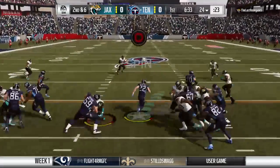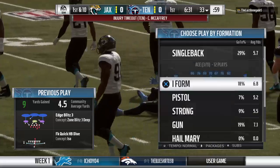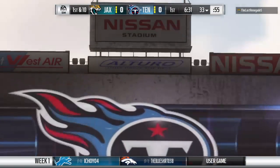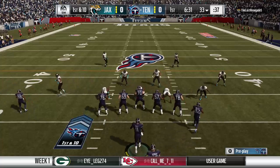On 2nd down, McCaffrey. And he'll get it up to the 33-yard line. They'll halt play here for an injury as Christian McCaffrey is slow to get up. Boy, not what you want to see in quarter one of the new year. We'll be back. So they'll come up 1st and 10 now from the 33.